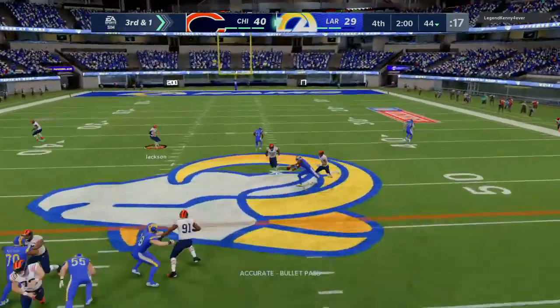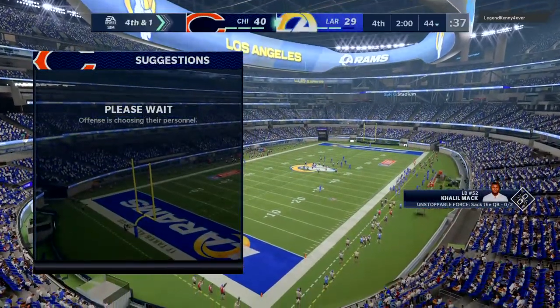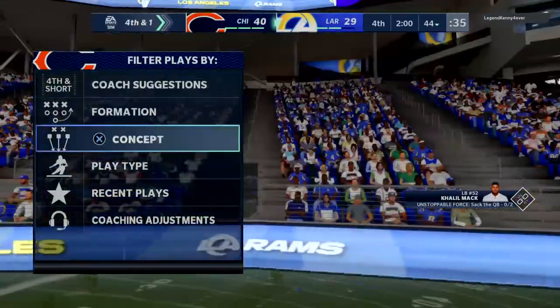Goff wants to throw on 3rd and 1. And unable to connect. If he had caught it, it would have been a 1st down. Instead, it's 4th.